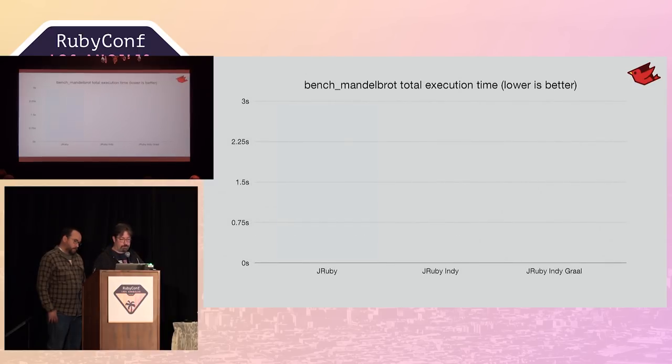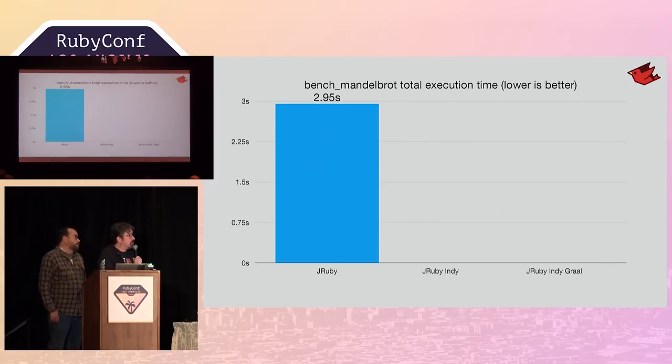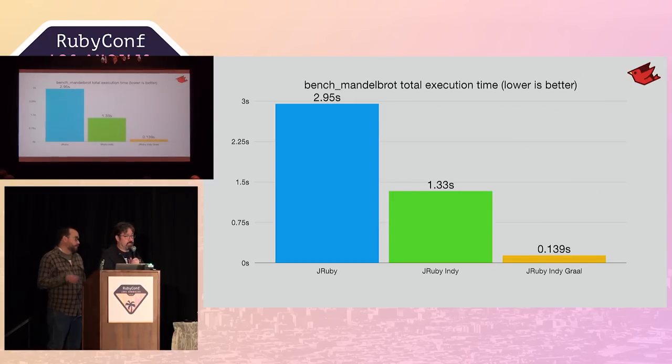So here we're just looking at JRuby. Here's our original JRuby result, about 3 seconds for this benchmark. Here is JRuby running Invoke Dynamic. And then, because Graal has certain optimizations that can wipe away all of those extra unnecessary objects, we get numbers like this. So now we're getting into a 20 times CRuby range for performance. Your mileage may vary. And again, this is a small benchmark. It's self-contained in one method, very math heavy. But on that sort of Ruby code, we are doing very well with the newer JVM JIT compilers.